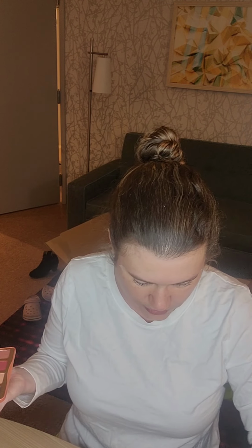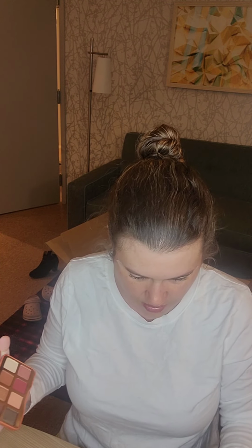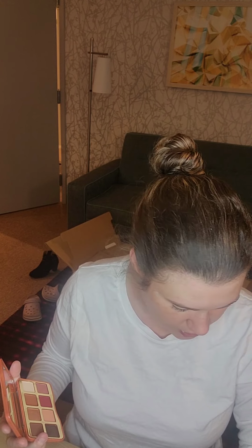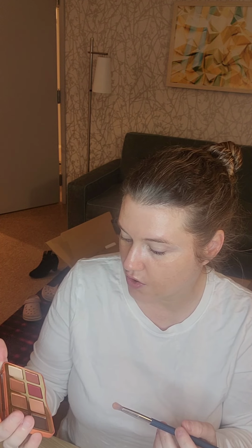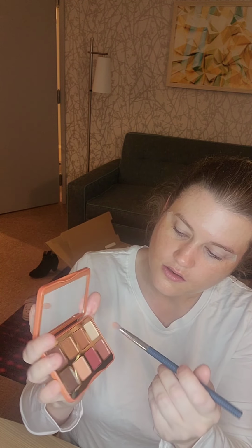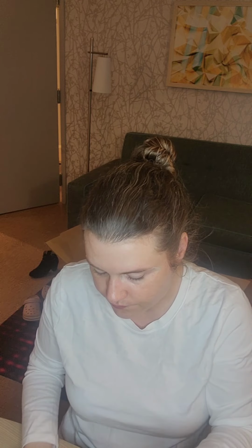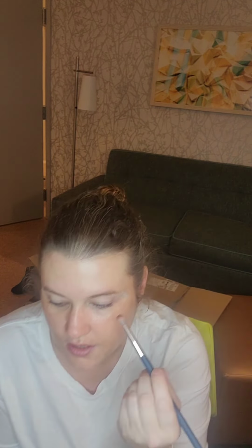Alright, so we are going to go in with this tapered one. You know what? I'm going to just go in with my usual brush for the transition shade. And I am going to go in with this darker one here. Is there names on there? Oh, Rum for the Hills. That's cute. Alright, so we're going to go in with this shade, Rum for the Hills.